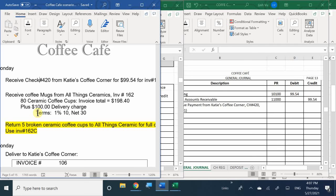I think this is going to be the last. Yeah, no, we'll do the next two. We have time for the next two. Okay, so we received some coffee mugs from All Things Ceramic. Awesome. We have terms of 1%, 10 net 30. We have a total of 198.40 with a delivery charge of 100 for invoice 162.